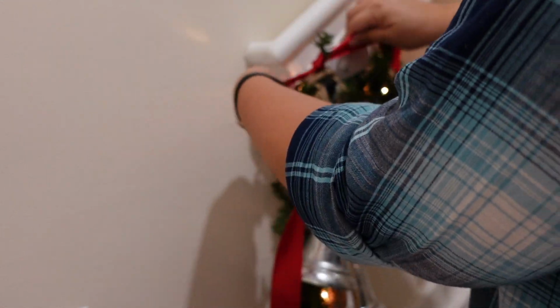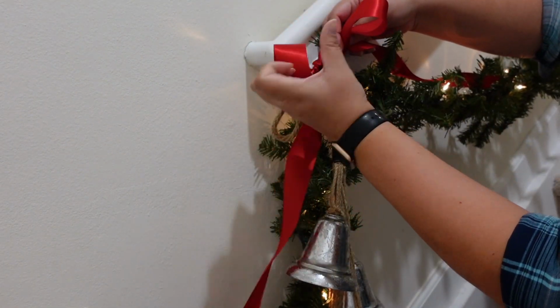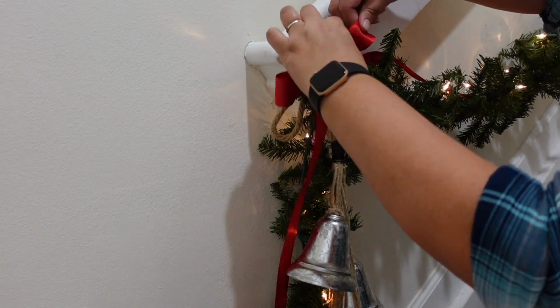To add the finishing touch, I got this satin ribbon to attach to the garland. Anytime I had a hook is where I would put the garland, so I tied some bows and kept it very simple, very classic.